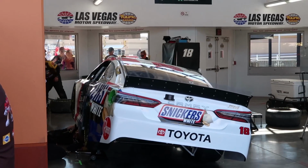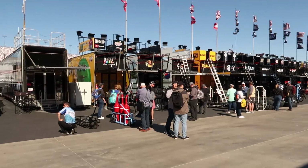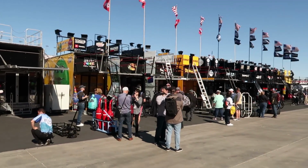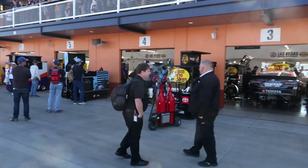Snickers white on Kyle Busch's car this weekend. That's a new look. A lot of fans are hanging out just across the way here by the haulers because I believe most of the drivers will emerge from their haulers to walk to their race car right before practice starts.